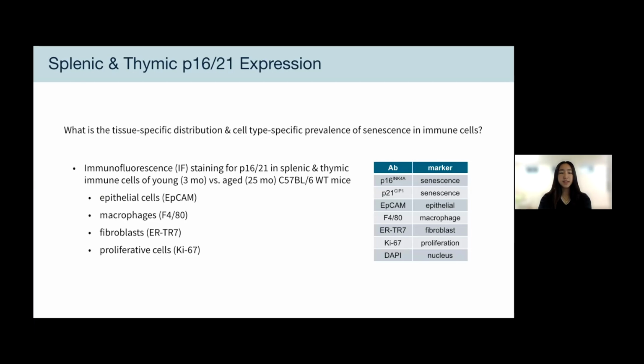So for my project, I focused on determining the tissue-specific distribution and cell type-specific prevalence of senescence in immune cells. My experiments utilized immunofluorescence staining for P16 and P21 biomarkers in splenic and thymic immune cells of young and aged wild-type B6 mice. The young mice were around 3 months old and the aged were around 25 months old. I studied senescence in 3 different cell types, the epithelial cells, macrophages, and fibroblasts, as well as compared them with proliferative cells. And on the right, I have a little chart of all the antibodies used for each of the biomarkers.